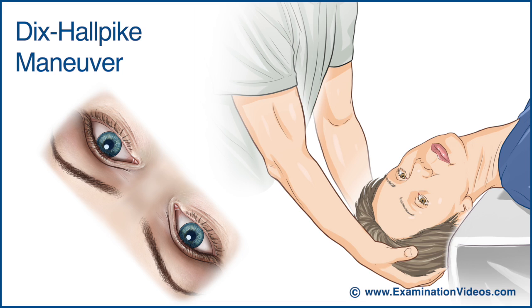Observe the patient's eyes for at least 30 seconds for any signs of nystagmus. If present, there is usually a latency period of 5 to 10 seconds before it begins. If in this position you observe nystagmus and the patient begins to experience vertigo, the Dix Hallpike maneuver is considered positive for the right side.